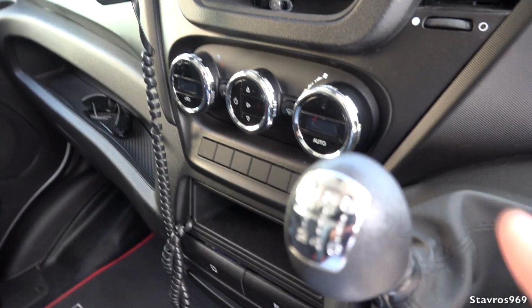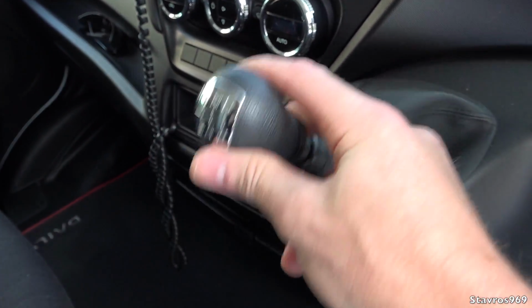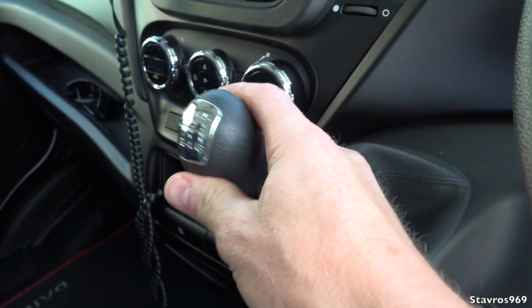But yeah, and you have your 6-speed gearbox. Let's go through the throw. Yeah, pretty okay on your IVECO Daily.